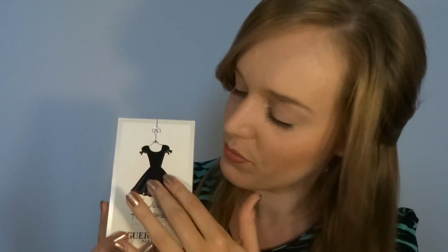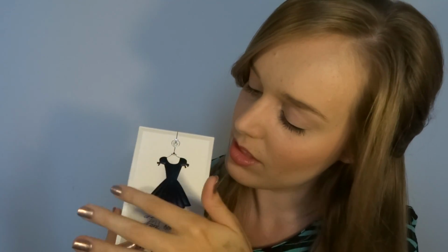Okay, so next perfume I want to show you is Guerlain, La Petite Robe Noire. It's just this beautiful box with a little black dress.